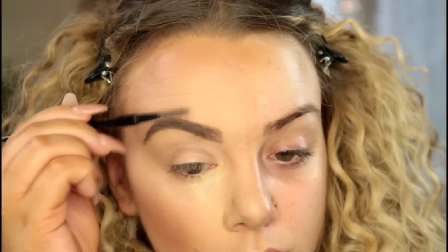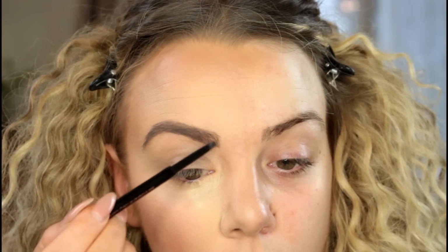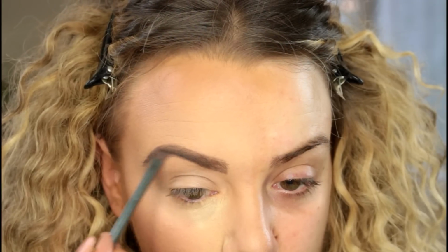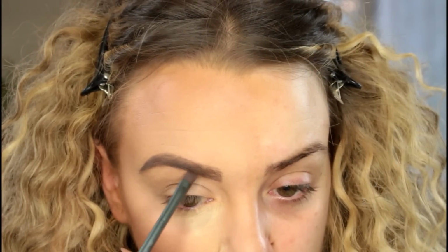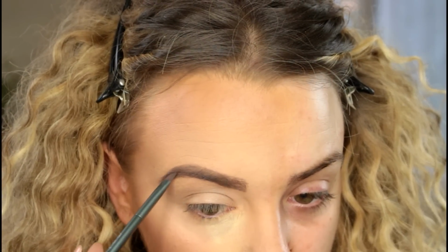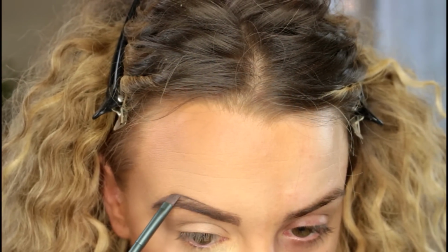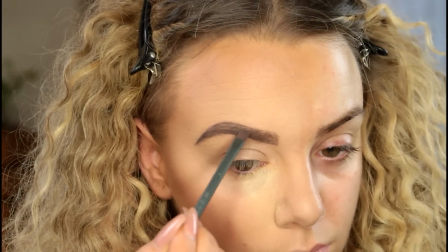Once I've done that and there are no more sparse areas, I then brush through the brows with the spoolie and just fill in any sparse areas that I may have at the front of my brow. On a day-to-day basis, I would usually stop here, but because I'm feeling extra fleeky today, I'm going to be taking my Sleek brow kit in the shade Dark, and I'm taking just the wax on a small angled brush, and I'm just going to fill in the tail end of my brow to carve it out and make it look a bit more defined and darker towards the end.